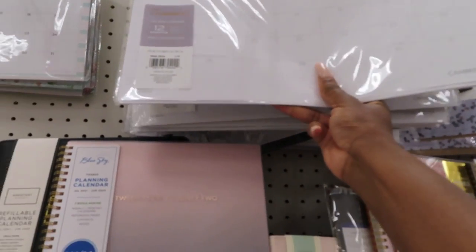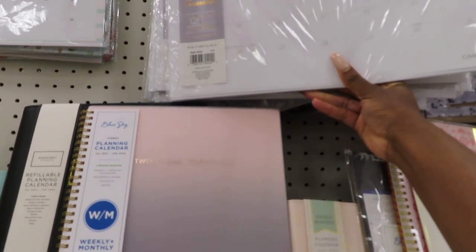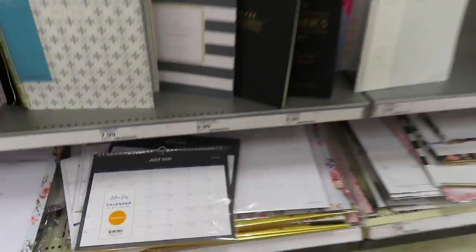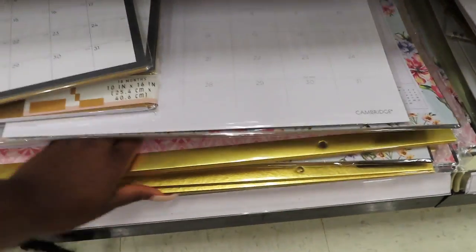I need one of these. I was gonna get a, well, do I need this if I have an agenda? No, I don't. I was gonna get a whiteboard for my to-do, but now that I think about it, I don't need that if I have an agenda. So I'll just write all my stuff on my agenda. I don't need a whiteboard.